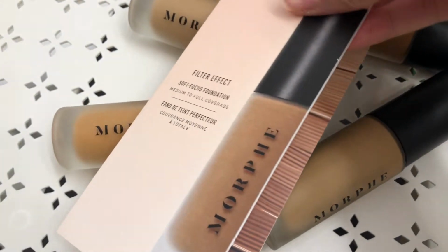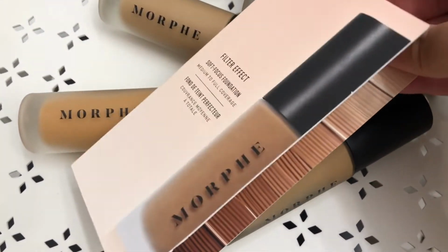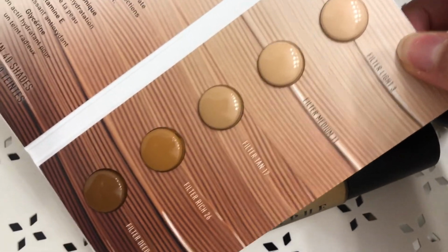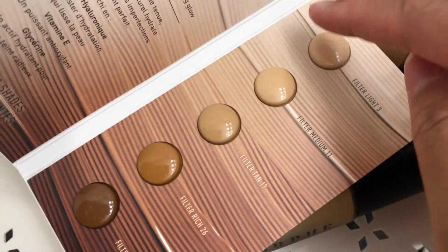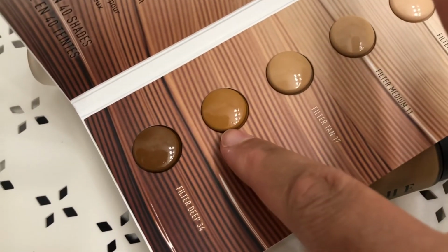Okay, so here is the Morphe foundation sample card. This actually I thought was a really good tool to figure out what you're not, but in terms of helping me pick out my perfect shade, it was not great. As you can see, we have a fair, we have a light, we have a medium shade, then we jump into rich and then deep.